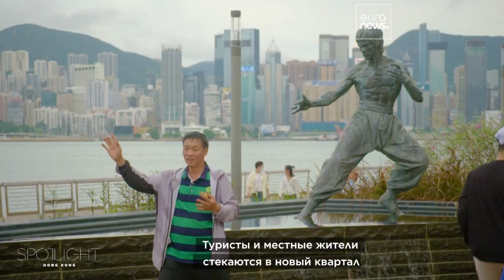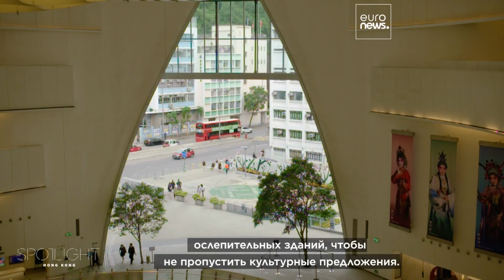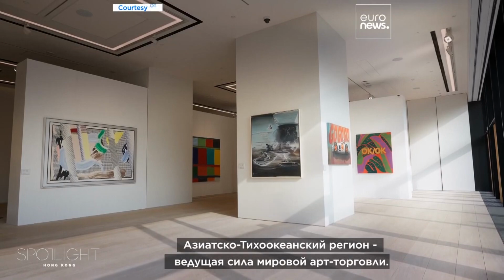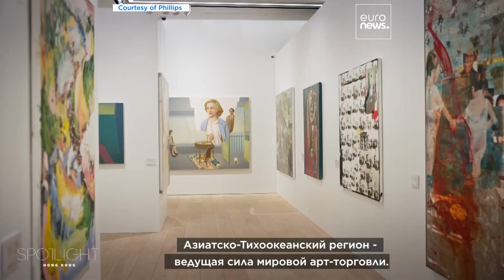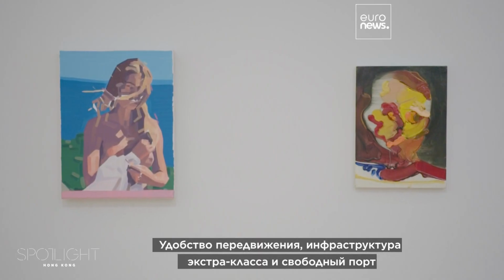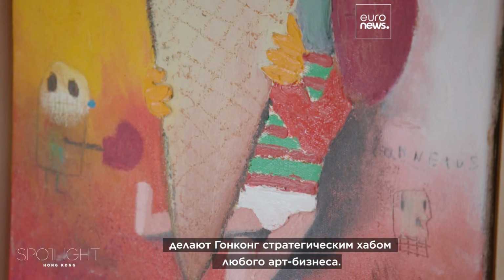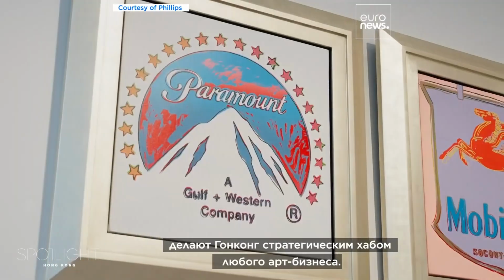Tourists and locals flock to the new district of dazzling buildings to be spoiled by the cultural offerings. Asia-Pacific is a leading force in the global art trend. Easy travel, world-class infrastructure, and a free port for artwork make Hong Kong a strategic must for any art business.